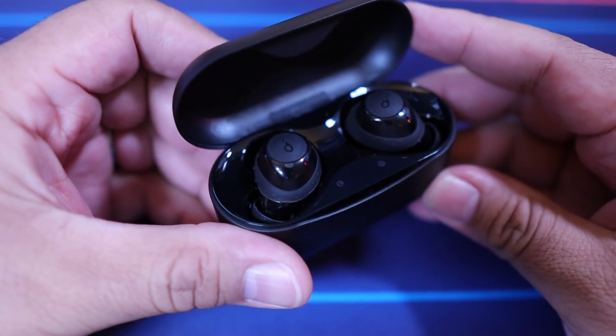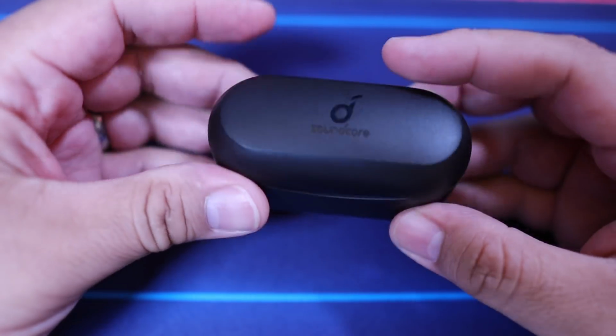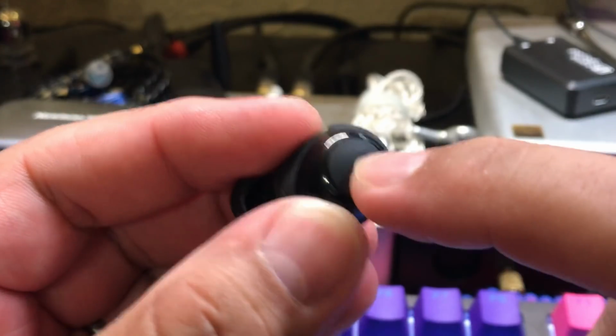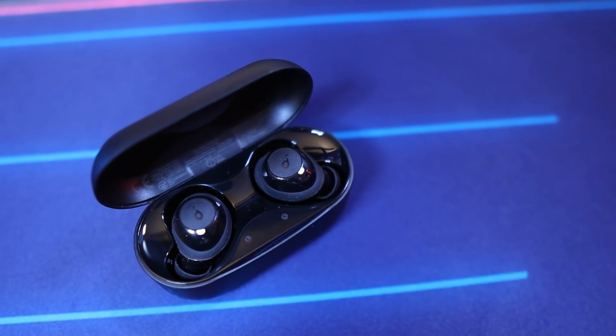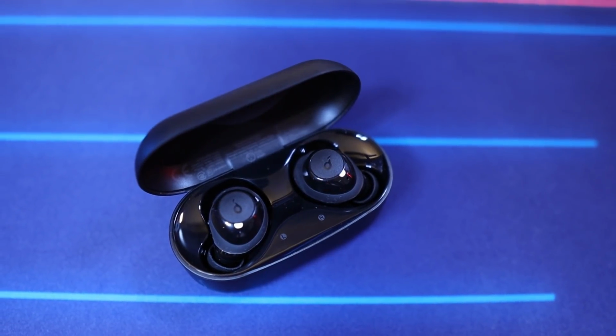What kept them off this list, first, is the lack of volume control built into these. Secondly, they are button control, and it's a button where you have to press them directly into your ear in order to make it work. That makes them a bit uncomfortable, but they do pack some excellent sound quality and great connection. So I figured I would give them an honorable mention because it is a pretty good earbud, but it's simply hampered by lack of full controls.